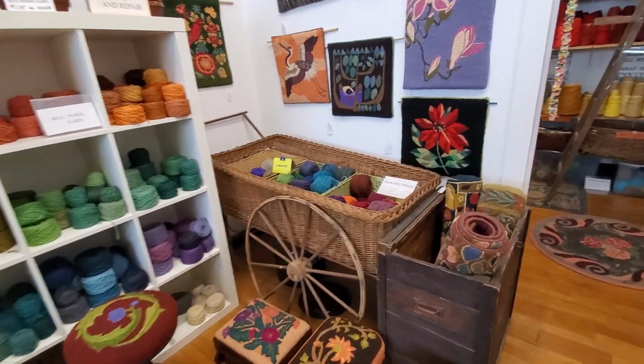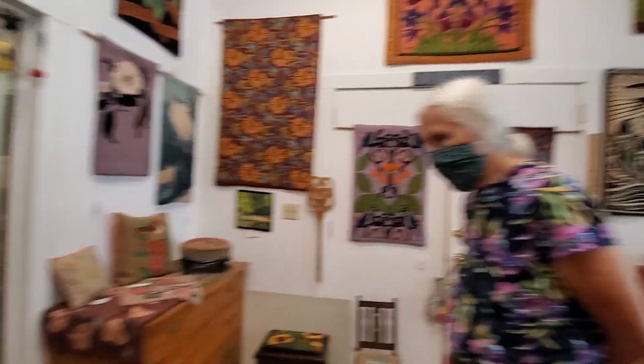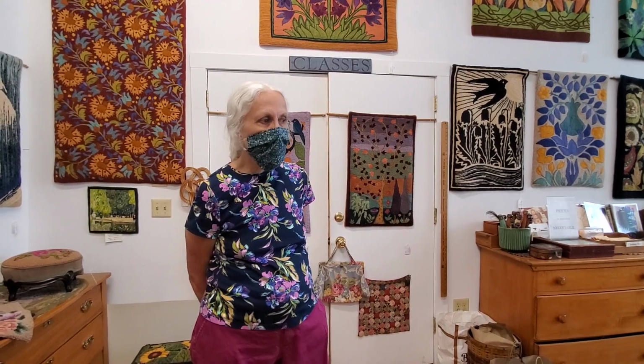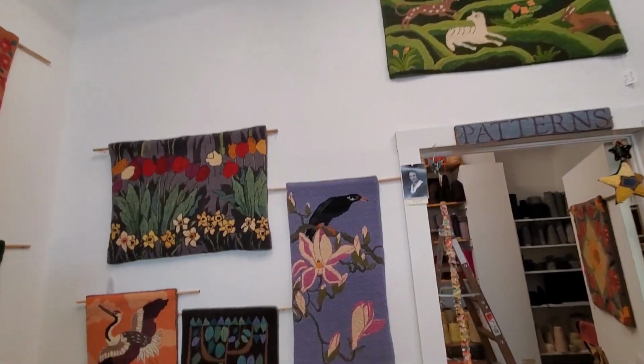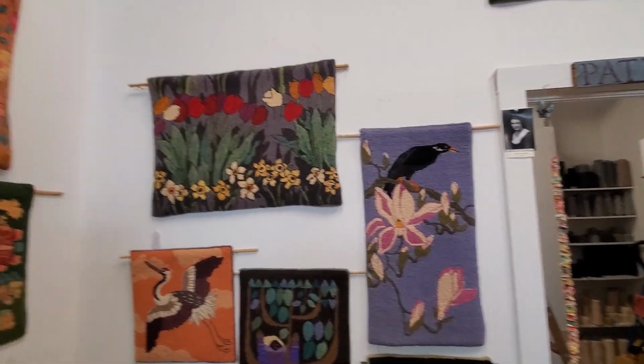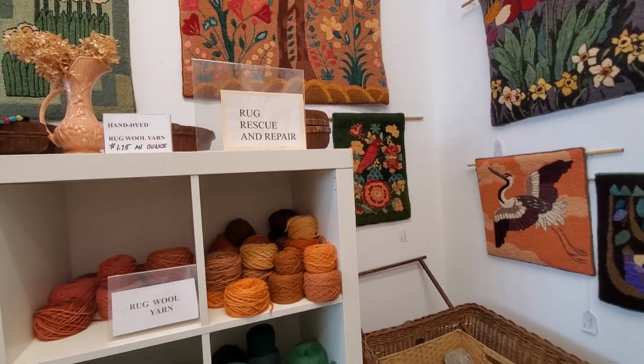It's like a wicker wheelbarrow. I have a website and also an Etsy site. And it's Mill River Rugs. Mill River Rugs. And I've been on it. It's a beautiful website. You can see these rugs if you're shopping for a rug. These are so gorgeous. It just takes your breath away gorgeous.